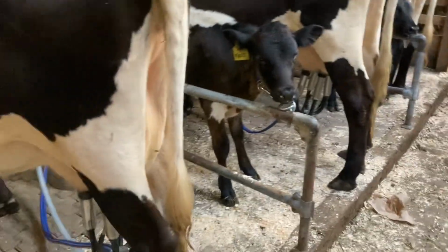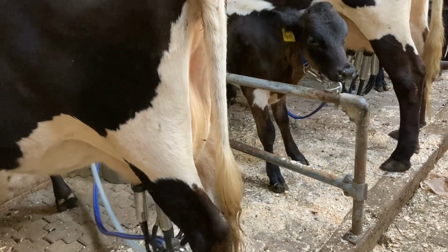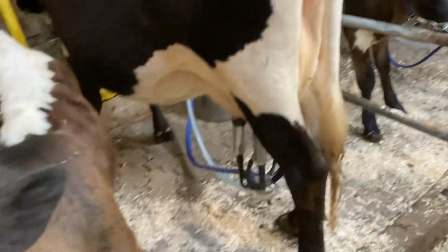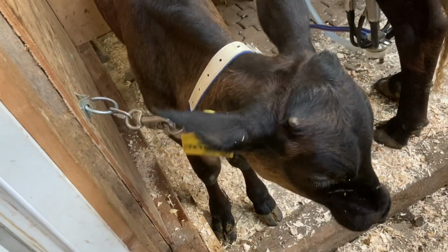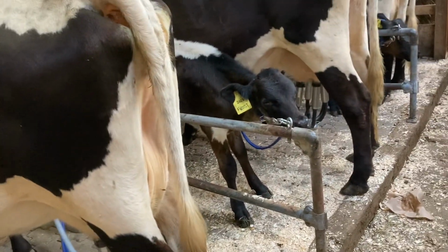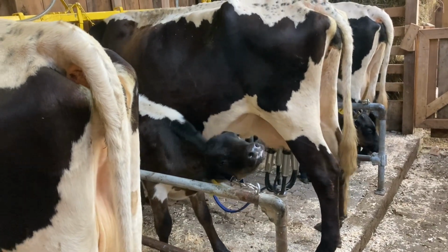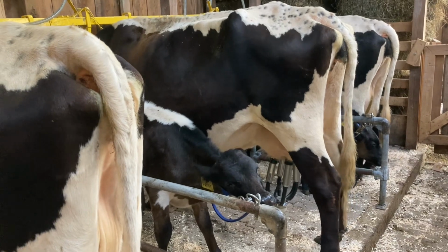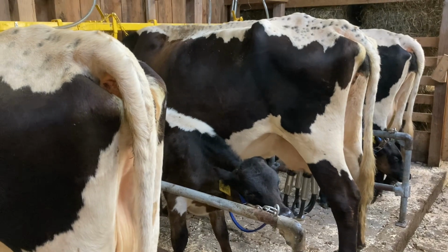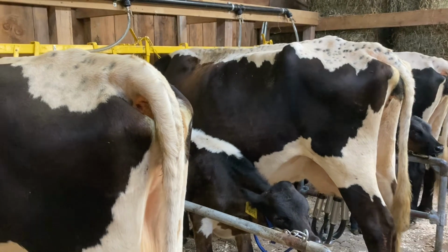What I'm finding doing this is I'm getting much better milk let down from the cows, and the calves are doing better. Before, I wasn't taking the time to bring the calf in, and it just saved me a lot of time and hassle. And then I'd turn the calves out after milking, but I found the calves didn't get a good enough feed right away after being locked up all night.